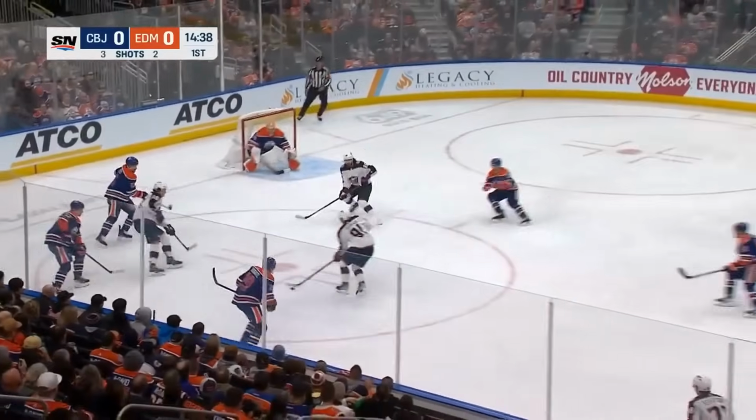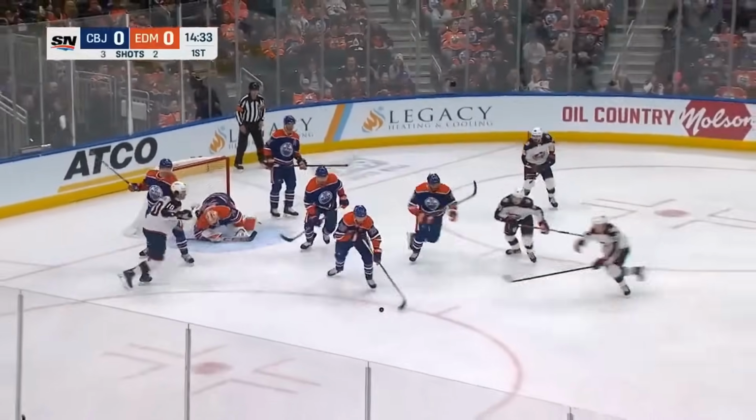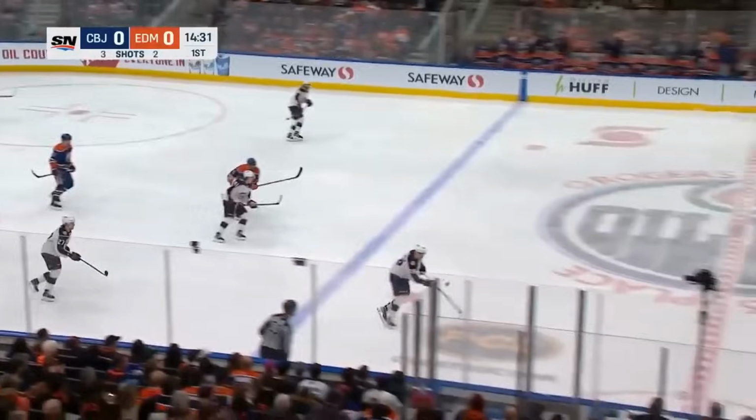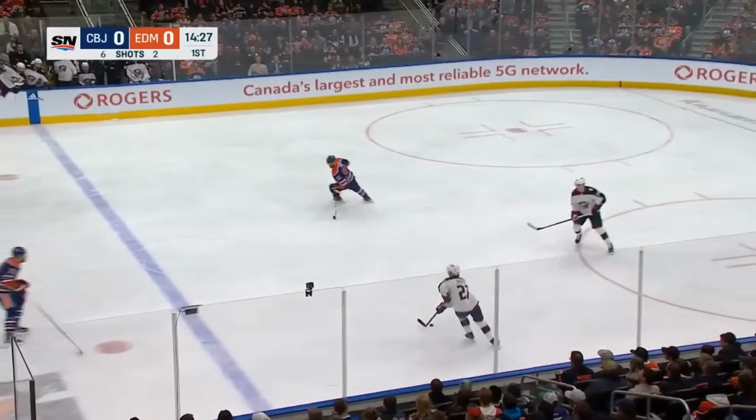We talked about his massive presence. Another turnover. Johnson in front. Save made by Skinner. Still loose. And finally dug out and cleared by Draisaitl. Stuart Skinner, a couple amazing saves in tight.